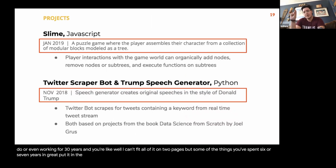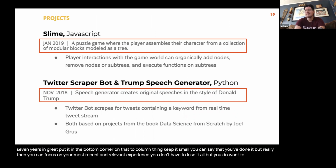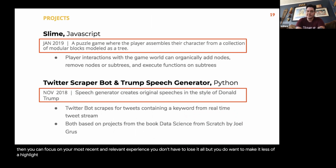Great, put it in the bottom corner on that 2-column thing, keep it small. You can say that you've done it, but really then you can focus on your most recent and relevant experience. You don't have to lose it all, but you do want to make it less of a highlight. Here's another example, that coder that I mentioned.